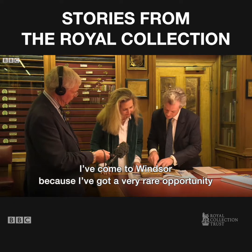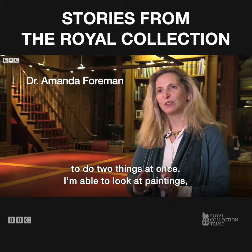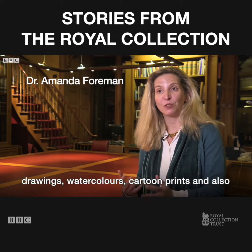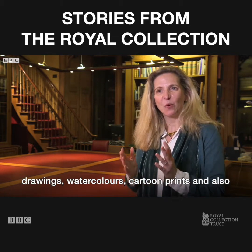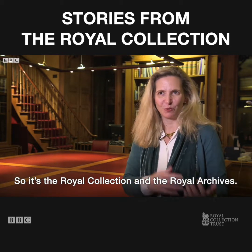I've come to Windsor Castle because I've got a very rare opportunity to do two things at once. I'm able to look at paintings, drawings, watercolours, cartoon prints, and also look at the documents behind them. So it's the Royal Collection and the Royal Archives.